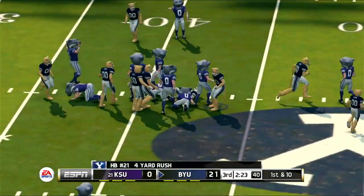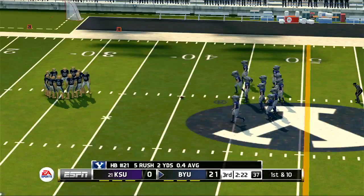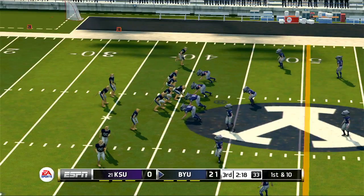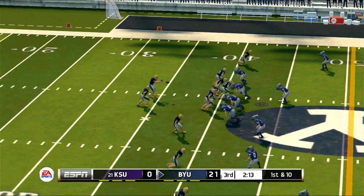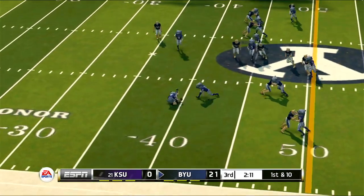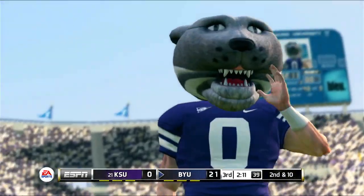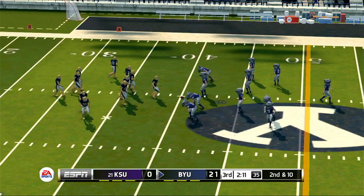Up the middle for a nice gain. A delay doesn't always work unless the ball carrier lets the play open in front of him. Of course, he needs some good blocking too, which they had here on this play. Quick shot to the open receiver, and he can't hang on to the ball. Number 12 is his intended receiver on the play. That makes it second and 10.